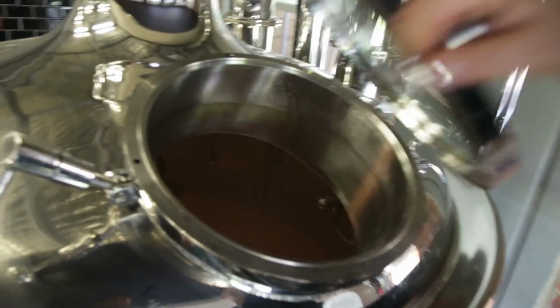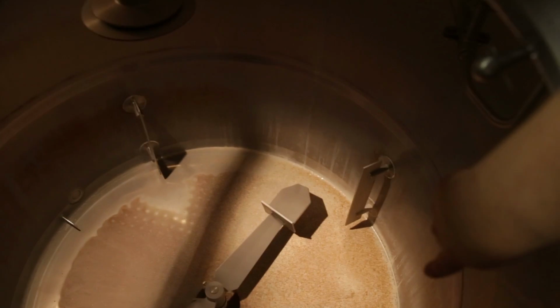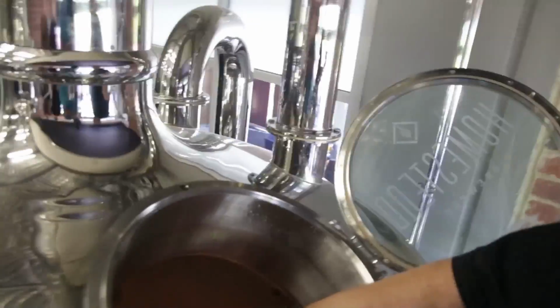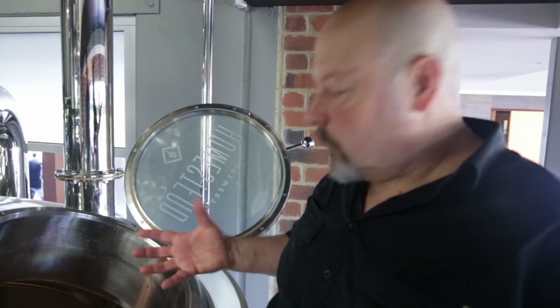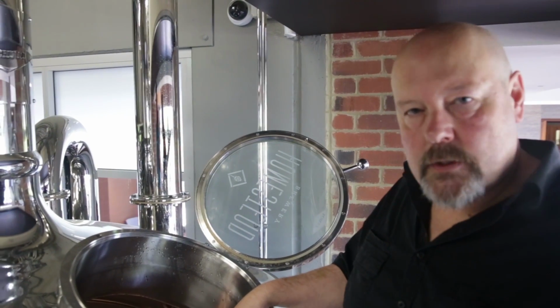So if we open this up, you'll see the grist falls through. There's some already in there which I put in there so you can see what it looks like. That gets wetted as it goes in. You have the agitator moving around at the same time, and a steam jacket at the base. So the combination of water and grist, heat from the jacket and the agitator basically creates the mash, which, as I said, is a bit like a porridge. And then from here it sits there through the various temperature rests while the enzymes convert the starch to sugar.